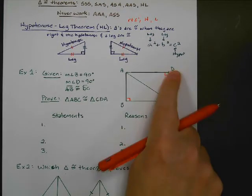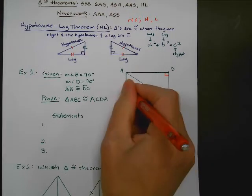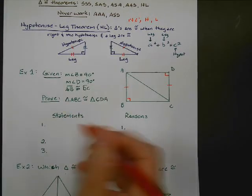All right, and angle D is 90. And then the last thing that's proven is that AB is congruent to DC. So here's AB, and it's congruent to DC. All right, so let's write down what we have been given.